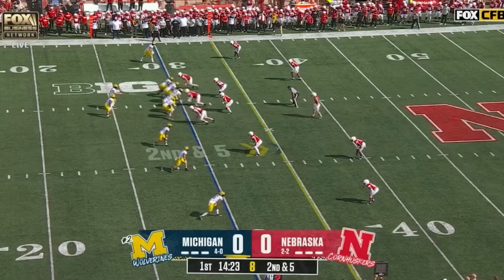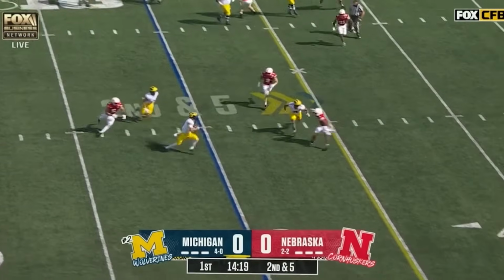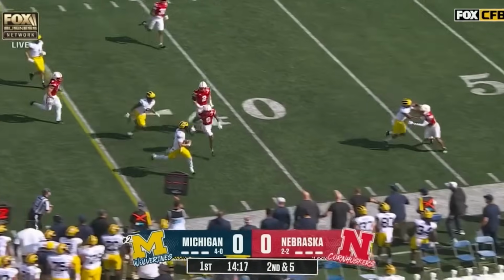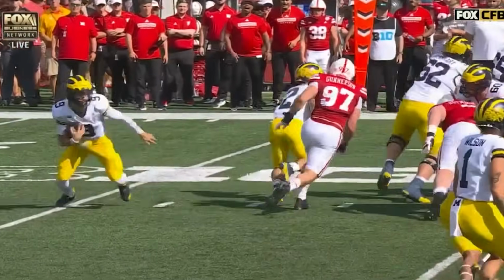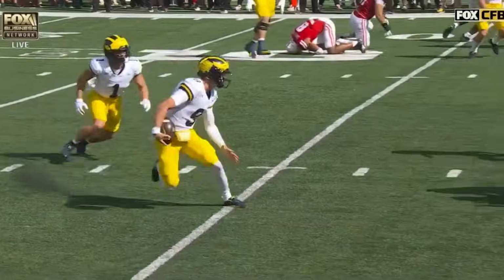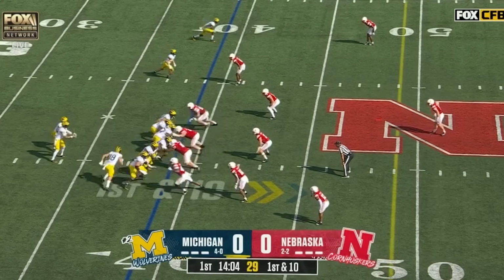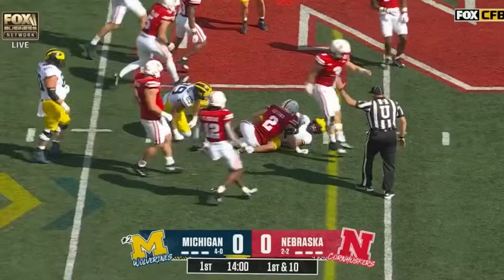Yeah, and when you have that ability, in talking to some of those from Nebraska, they were really concerned about how they were going to defend that, because the ball action is so good and the threat of J.J. running. And Blake Corum got it going early with a 9-yard run here. Blake has been so good at being able to make guys miss, gain yards, and lower his head when he has to.